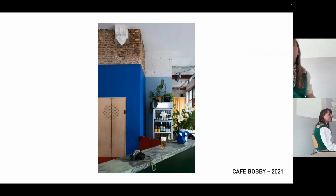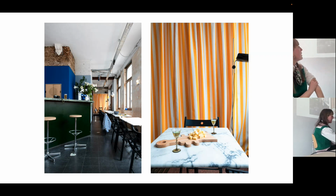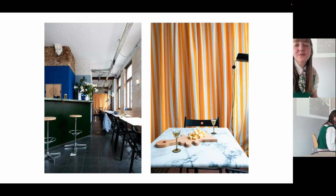This is a very small project. It was more of a color and material study for a bar in my street. The owners removed the false ceiling, and I had to come up with ideas very quick. So it's more about atmosphere and adding color and material to make a pleasant environment.